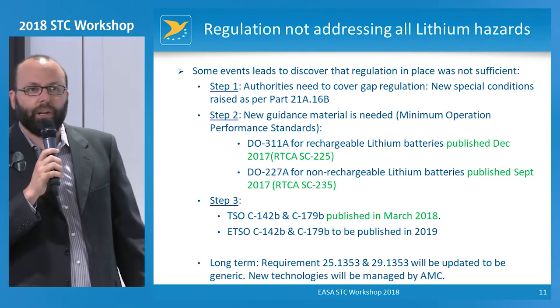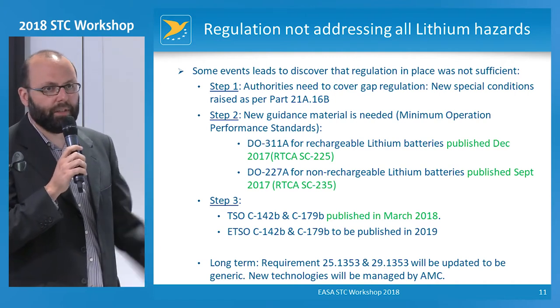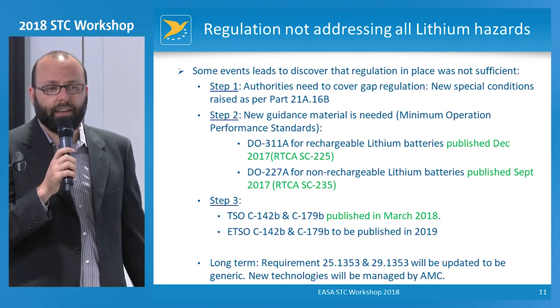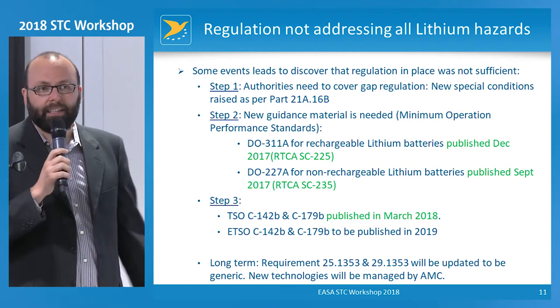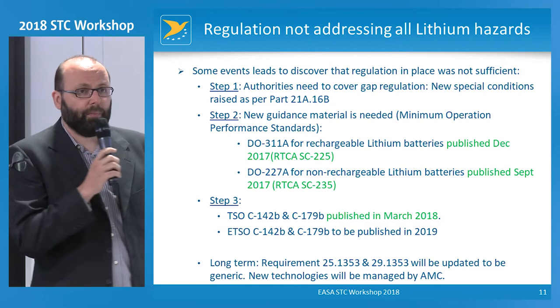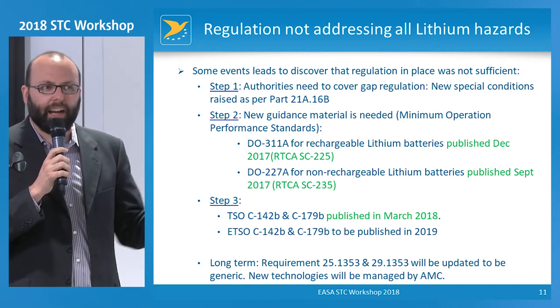ETSO will come next year in the next exercise of publication of this kind of material. So we have already started to work on that. As I presented last year, the long-term solution will be to have, because many new energy devices are coming on board.